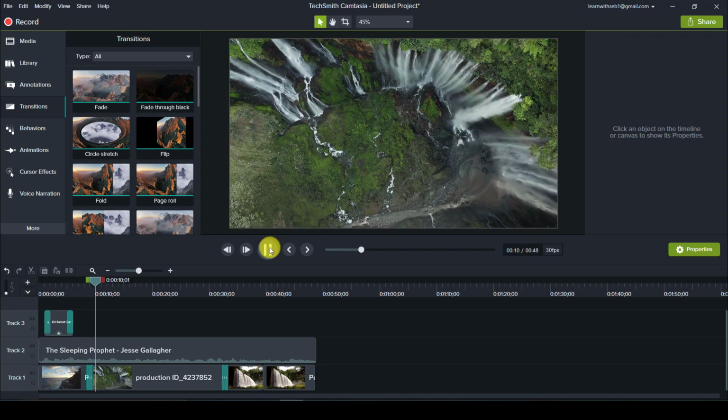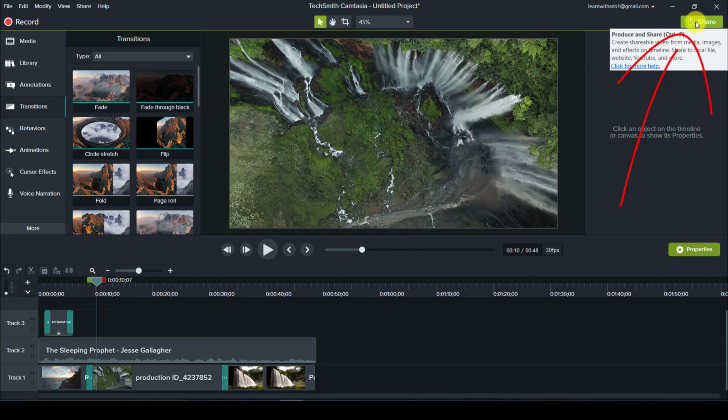What we need to do now is export the video. So if you go over here to the share button, it might be called export, it might be called download. Oftentimes it will be called export. But here, click on share, then I'll click local file.